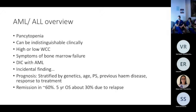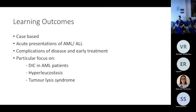So acute presentations of AML and ALL: what can go wrong, where you guys come into it, where's the role of critical care. I'm particularly focusing on DIC, hyperleukostasis and tumor lysis syndrome, which are all to some extent tied in together, and where you get one, you're more likely to get the other.